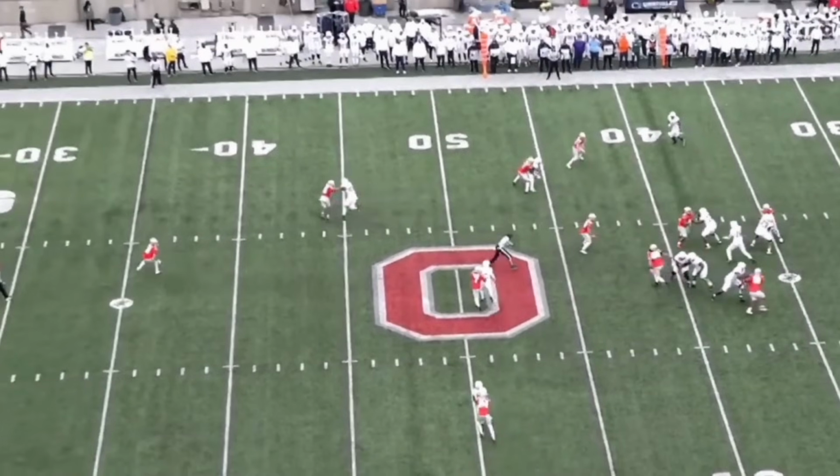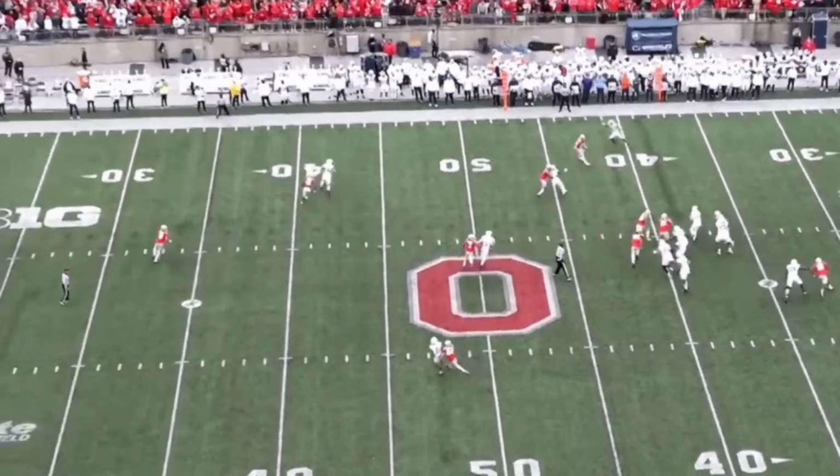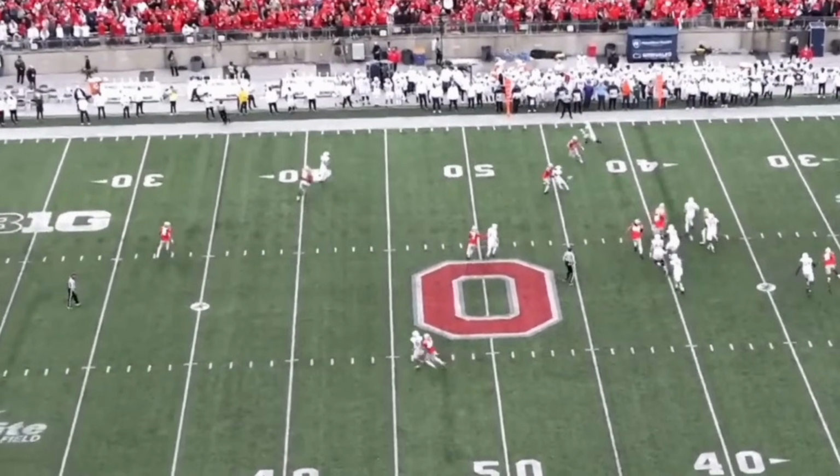If the ball comes out right here to the outside, he's going to be able to box that guy out and catch that, but the ball's so late, it's incomplete. So you want that ball thrown a little bit sooner because he does have that separation here.